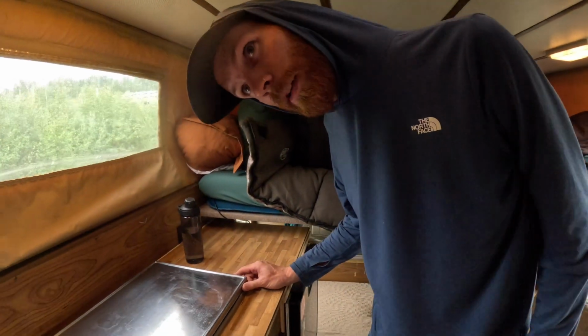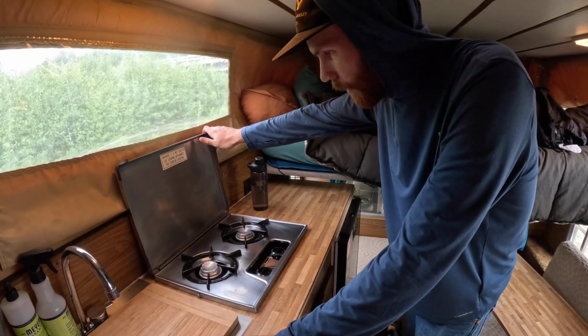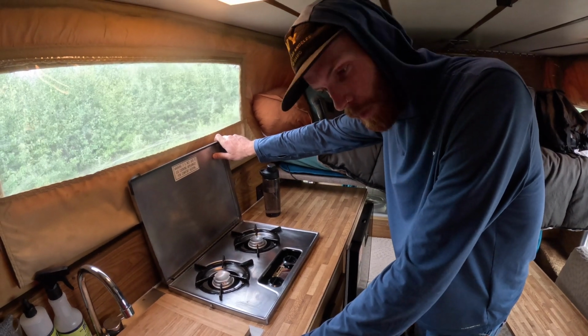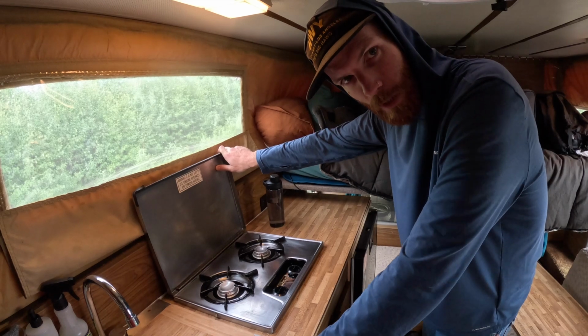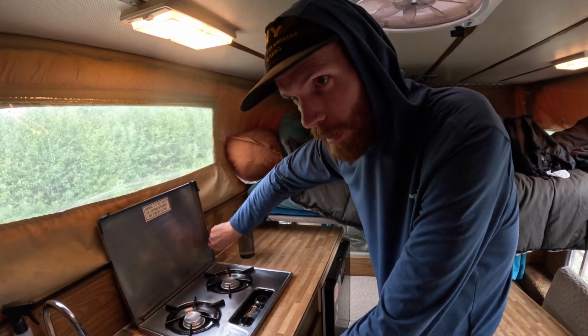Moving on to the top here, we have a little 2-burner propane cooktop. This is stock. This is what came with the camper. We didn't see any need to change it, especially since we already had the propane heater and the propane hot water heater. We figured we'd just keep it instead of changing it out for something else. It's been great, and there's a little hook to keep the top up.